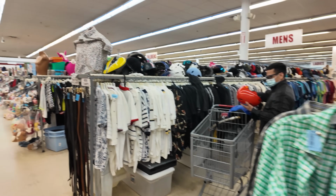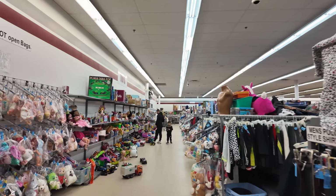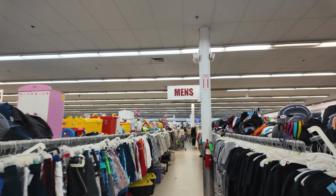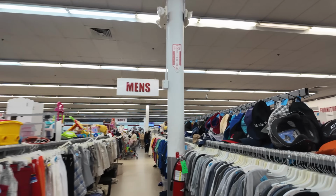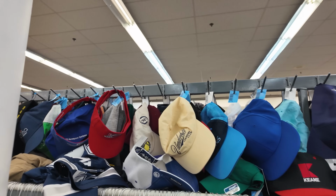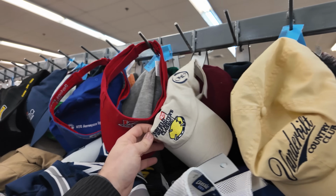So we'll leave that. And yeah, the place is wild right now. It's kind of a mess. I'm sure the line to check out is quite long. We'll take a quick look at some hats here, see if anything cool pops out to me. What do we have here?